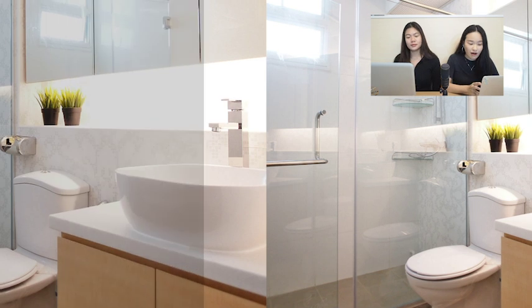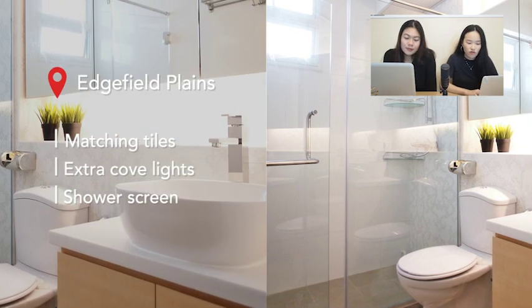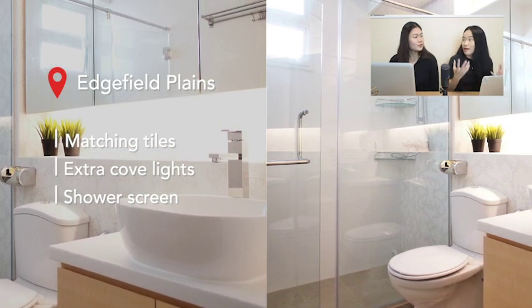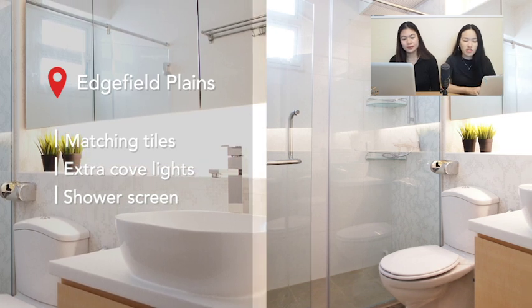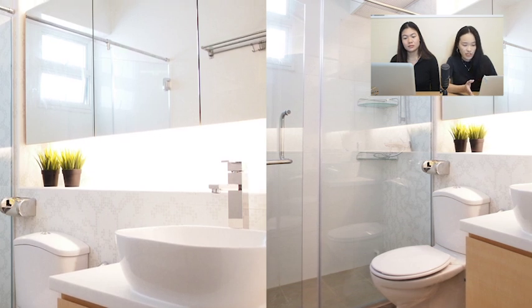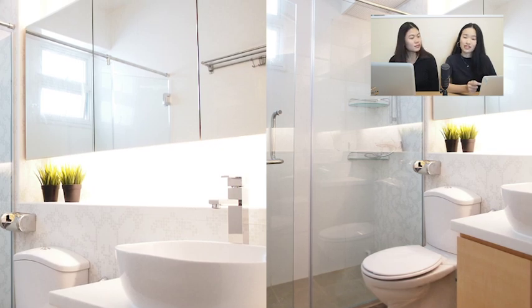So for this bathroom at Edgefield, it also has patterned tiles from the shower wall to the toilet and to the sink. And along with the cove light that is above and beneath the mirror box, I think this really helps to light up the whole place and give it a very luxurious look. So when possible, having a shower screen with doors like this can really help to keep the other area completely dry. And with the bar on the shower screen on the door, this can also double up as a towel rack. And the next bathroom we have is in Skyline 2.